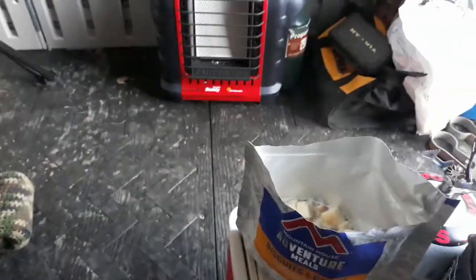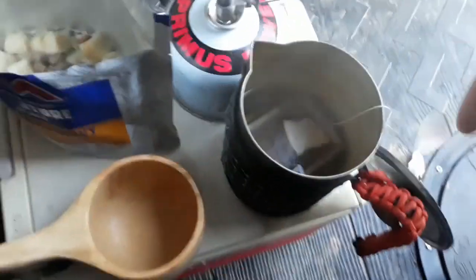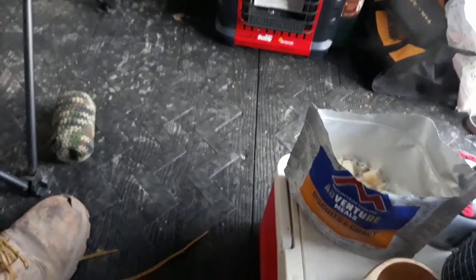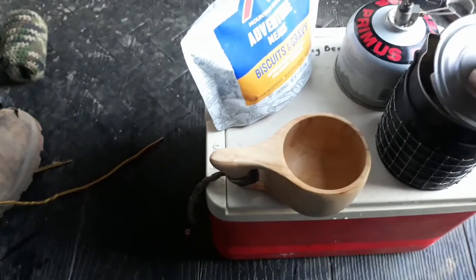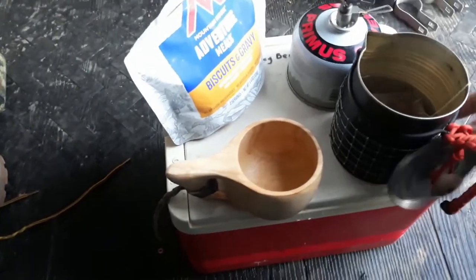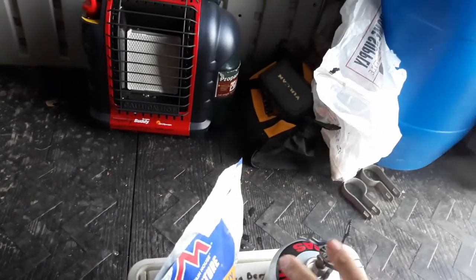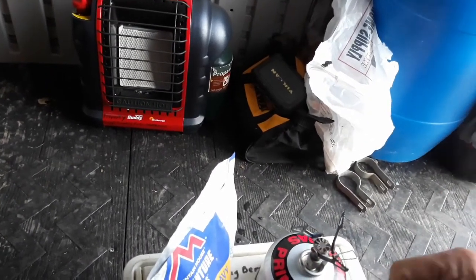Now I'm going to pop the lid off of this because there's enough water in there to make coffee for 2 cups. So I'll put my coffee bag in there and wait for that to steep a little bit. Close my Ziploc up here. Okay, biscuits and gravy are steeping. Coffee's getting darker, not dark enough yet. I can still see the bottom.